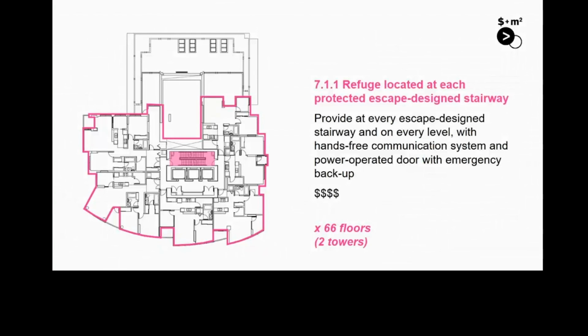And to be expected, some of the things that added significant cost to these projects, you can see on this image, we have a plan that highlights the exit stairs, and so adding areas of refuge to every single floor, because there's 33 floors on each tower, so that's 66 floors, and the stairs are often designed to intertwine, so you have to have double the areas of refuge on each floor, so it added significant cost to these projects.